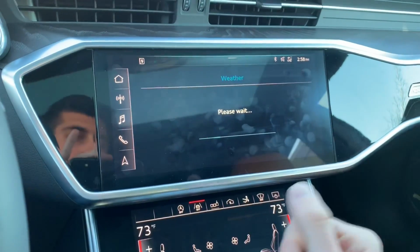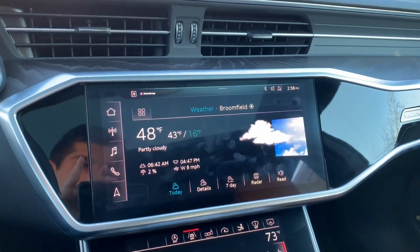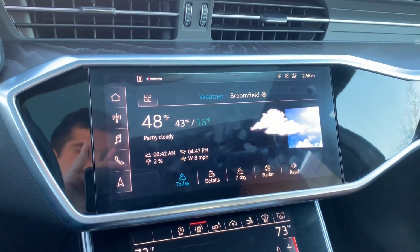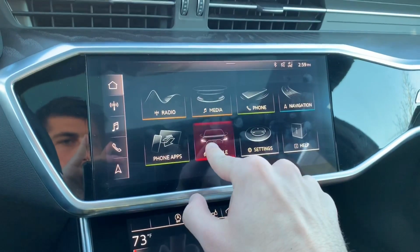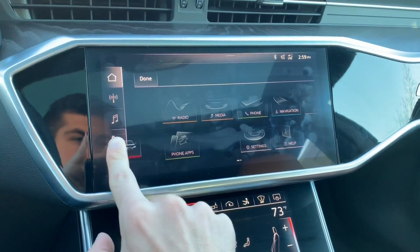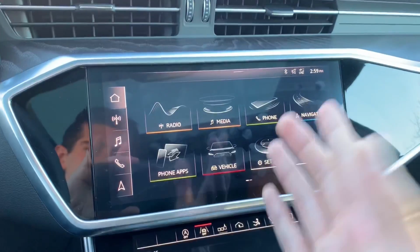If you go into weather, it'll load up weather very quickly. It's all LTE, so you'll have your in-car Wi-Fi still. Showing our weather here for Broomfield. Beautiful 48 degrees here, sunny. You can move things around too, so it's just like an iPhone. If you long press and hold, it'll vibrate and you can move things around. So if you want it over there or over here, or you want to put it over in the sidebar, you can do all that kind of stuff. You just tap done. Very similar.